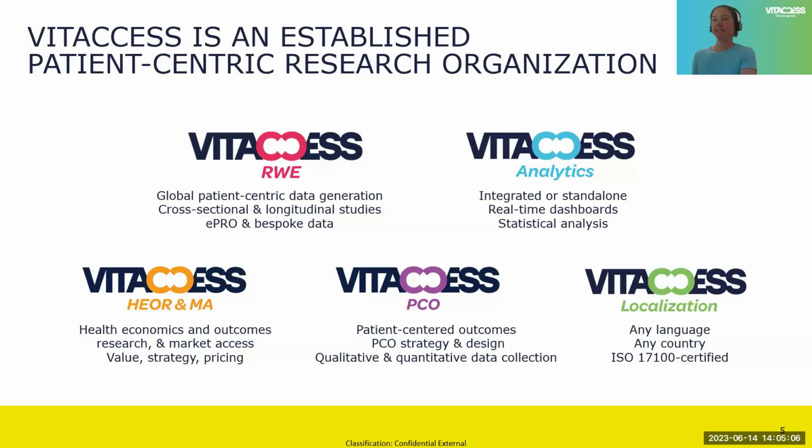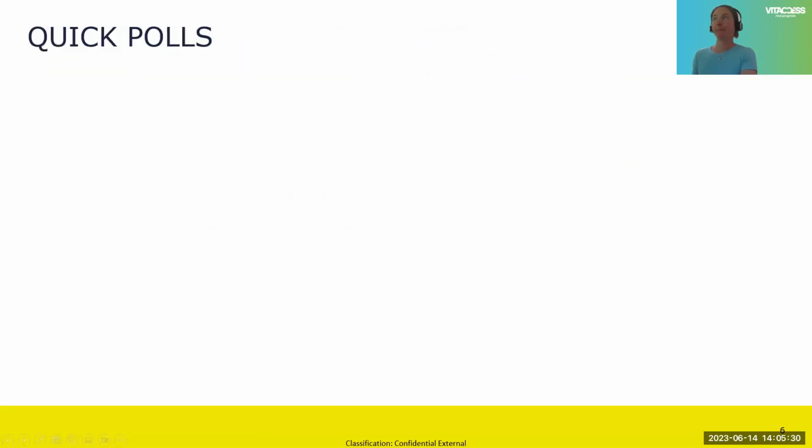Our key expertise is in these areas that you see on screen: real-world evidence, analytics, HEOR and market access, patient-centered outcomes, and localization. And we like to bring these functions together in a way that enables us to design and run global patient-focused studies that generate reliable, relevant data. So that is all about us for now.